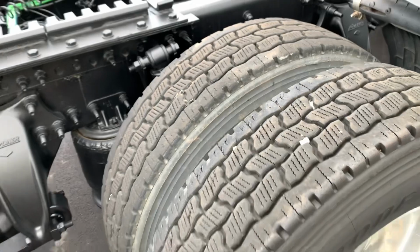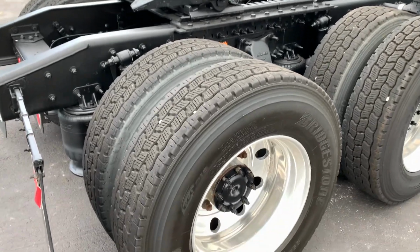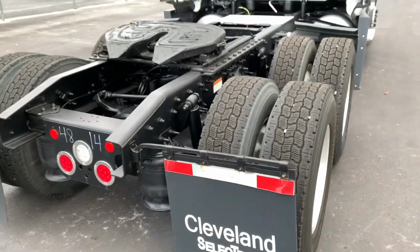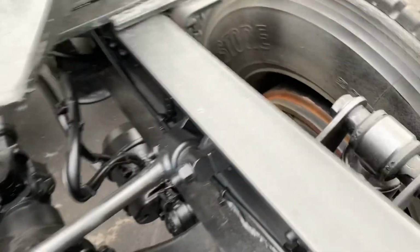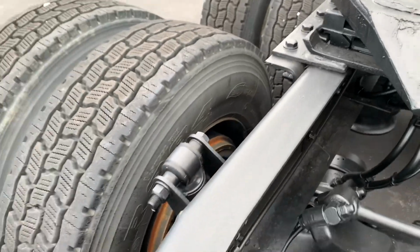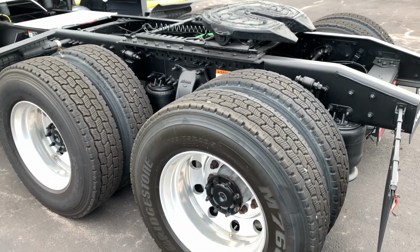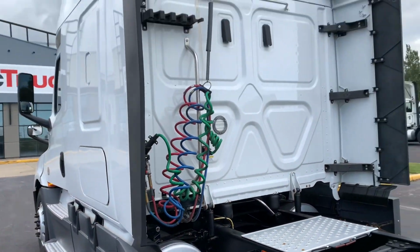Got the outer aluminum, inner steel. Air slide fifth wheel. Good looking tires. Looks like brand new brakes on the back here. They paint the frame and everything in the detail, so it looks nice and new. All matching drives here. Frame gets painted. Dual 100 gallon tanks on this truck.